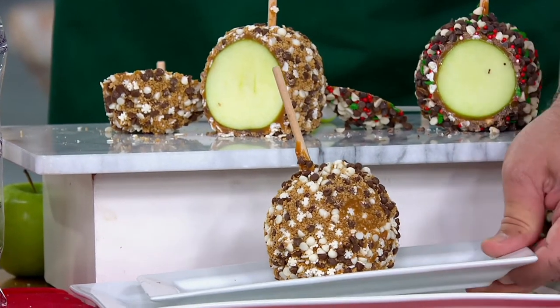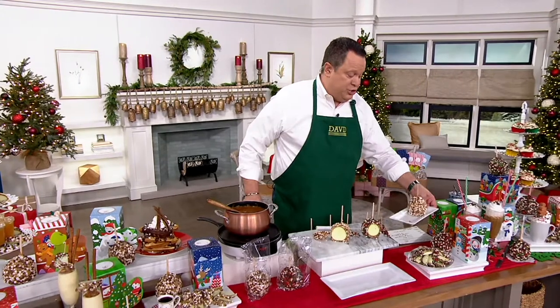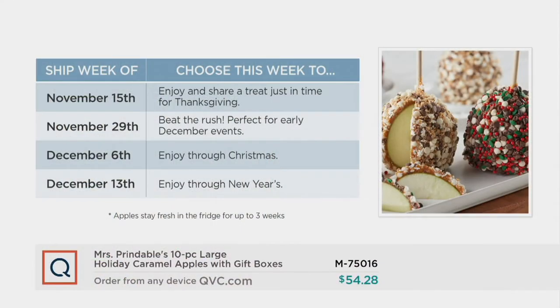Now, when do you want these delivered? We've got four different ship weeks for you to choose from. So we're gonna leave this graphic up for a moment, because I want you to think through each of these dates and how they make sense to what it is you're doing in your life and with your family. Now, if you want them on November 15th, you'll enjoy and share a treat just in time for Thanksgiving. Because remember, these will keep in the fridge for a good 3 weeks.